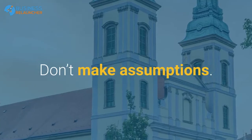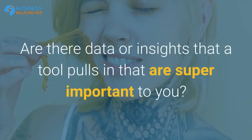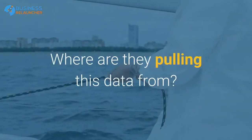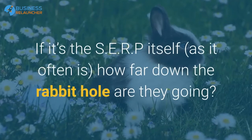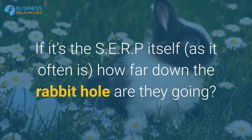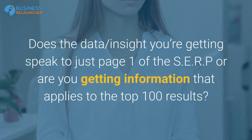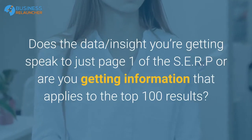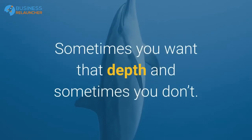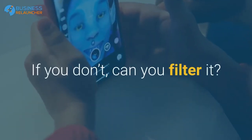Don't make assumptions. Ask. Are there data or insights that a tool pulls in that are super important to you? Where are they pulling this data from? If it's the SERP itself, as it often is, how far down the rabbit hole are they going? Does the data, insight you're getting speak to just page 1 of the SERP, or are you getting information that applies to the top 100 results? Sometimes you want that depth and sometimes you don't. If you don't, can you filter it?